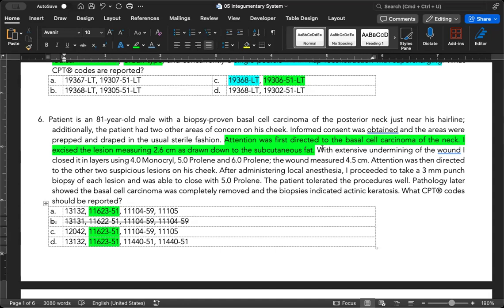Does this closure constitute an intermediate or complex repair? Because they're not telling us simple, they're not telling us intermediate. Is our scenario telling us that it is an intermediate or complex repair? So this part here that I have highlighted. It's complex. Why is this complex? Because of the depth of the wound, and they're telling you it's extensive. Well, with the extensive undermining, the depth of the wound isn't going to tell us whether or not it is a complex repair. But because of the extensive undermining, that's what's telling us it's a complex repair. Does that make sense?